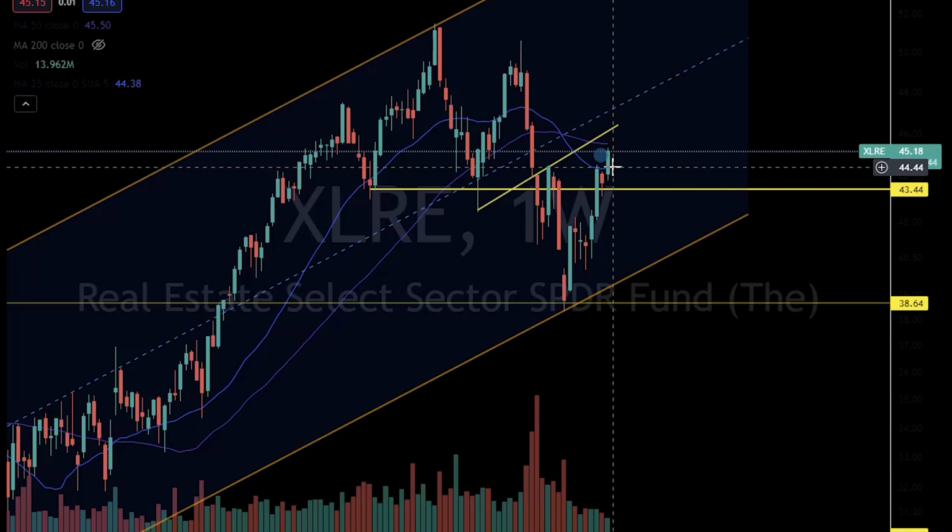So let's take a look at the XLY, which is consumer discretionary. Very cool technical chart. You can see that you've had a near perfect retrace on the weekly chart back to your major pivot here, your pivot bounce, your level of support before you broke down, and now you've come up to retrace this level.